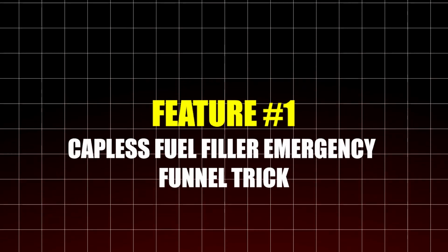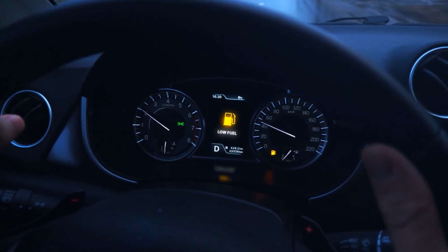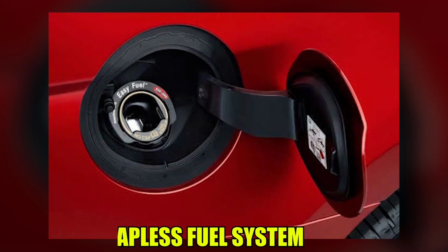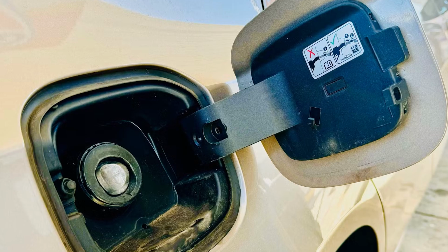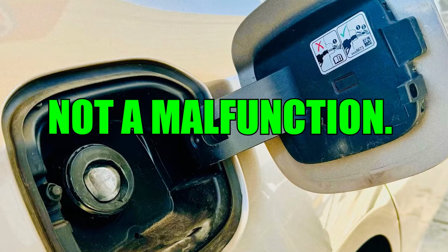Feature number 1. Capless Fuel Filler Emergency Funnel Trick. Ever run out of gas and discover that your Honda's capless fuel system won't accept fuel from a regular gas can? Don't panic. This is actually a safety feature, not a malfunction.